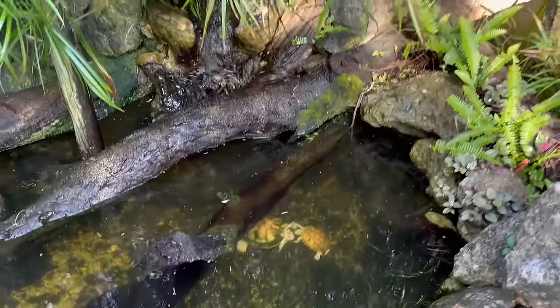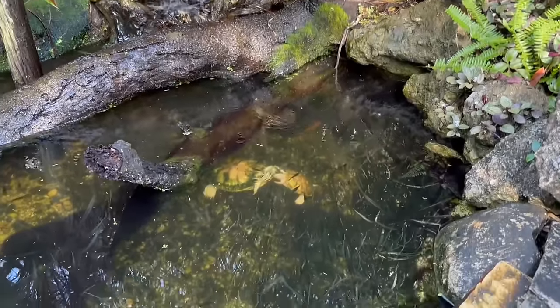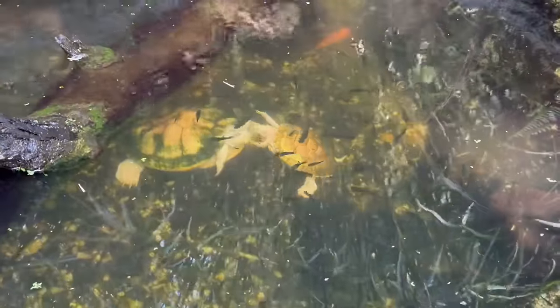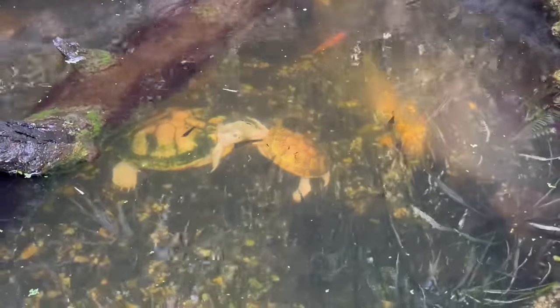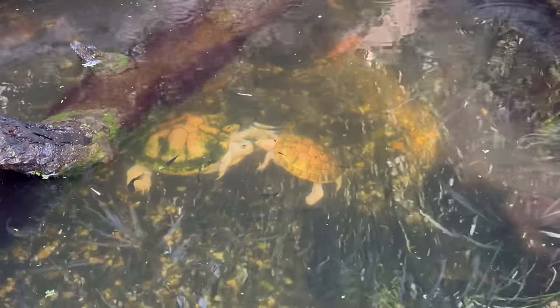So obviously the little male and the big female. Yeah. See those things that are under you guys? The male's actually courting the female, you got to see with his long little fingernails. Let's see if he does a little shake in a second. There he goes. Let's see if he does it.